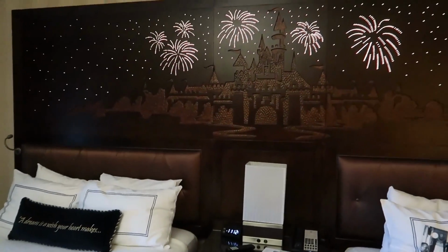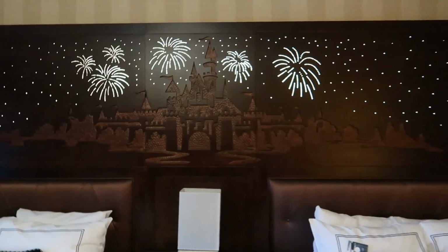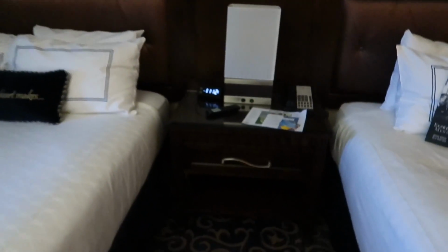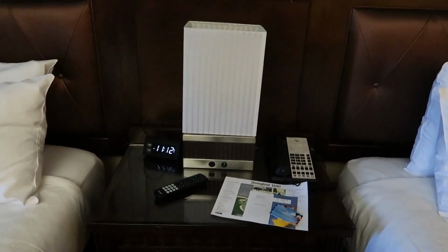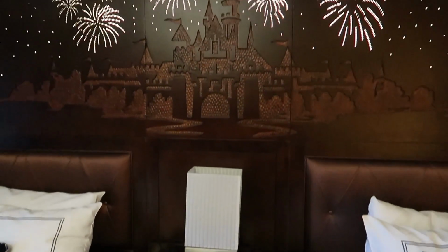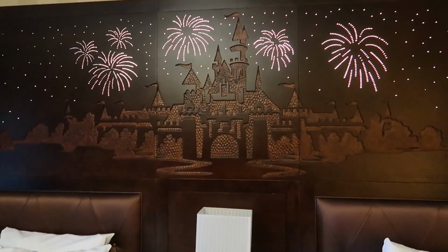It's like a nightlight at night. Yeah, we could use this as a little nightlight. That's so neat. Oh, that's so pretty. And then there's a little nightstand here for us to share. There's a clock and a phone, and then this little lamp that Dad lit up for us a minute ago. All right, so this is very cool, but we have something even cooler.